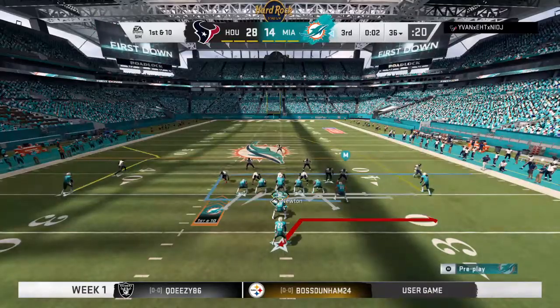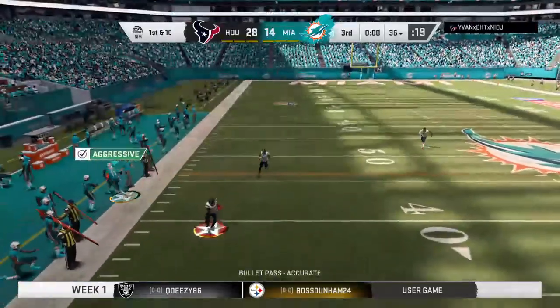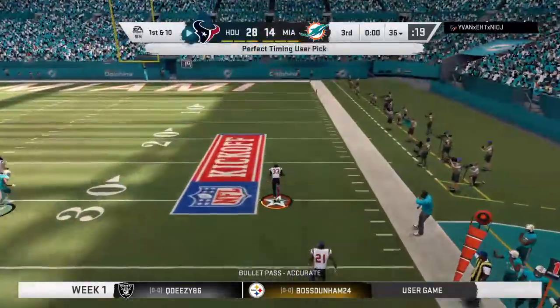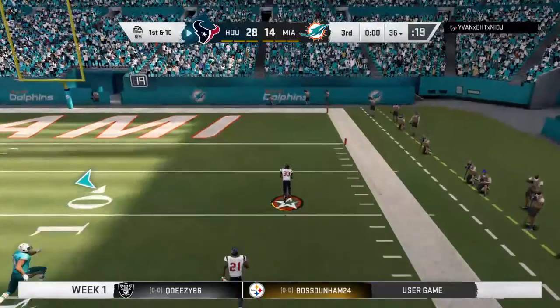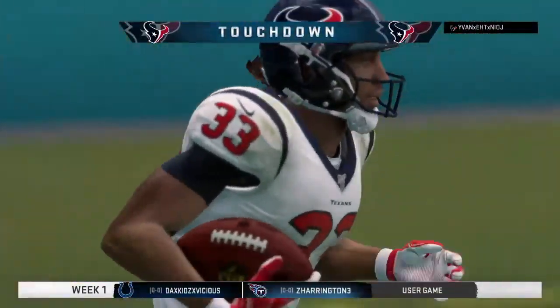So from the 36 now, 1st and 10. Here's Newton. And look at this. Cam Newton intercepted a 3rd time. Picked off at the 39. And he will have a touchdown.